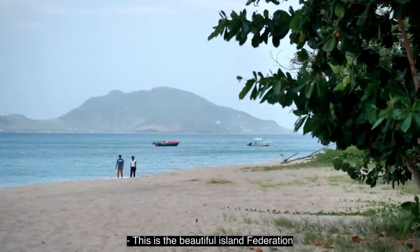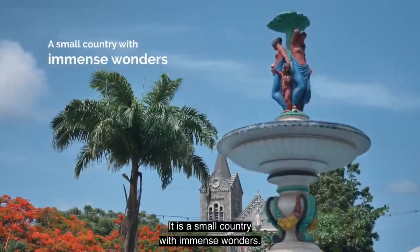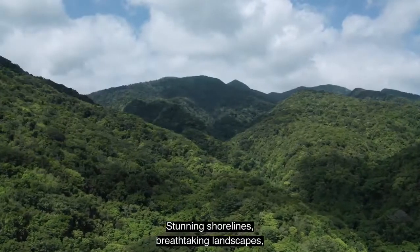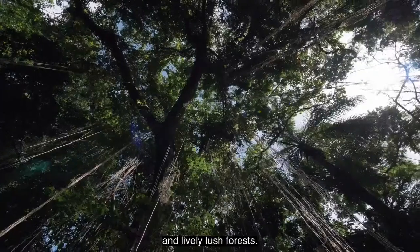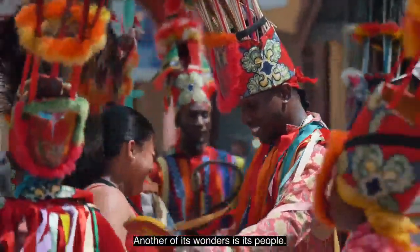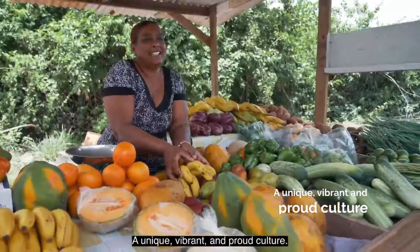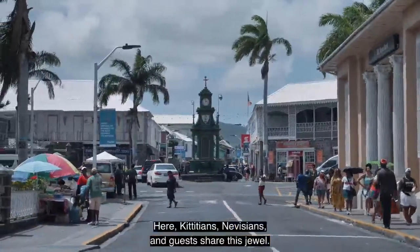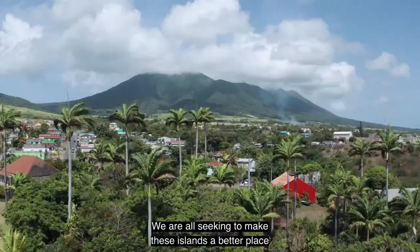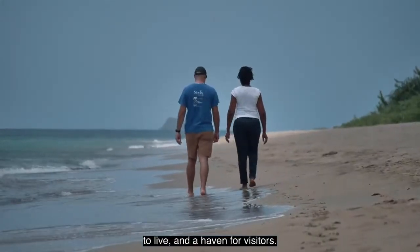This is the beautiful island federation of St. Kitts and Nevis. It is a small country with immense wonders, stunning shorelines, breathtaking landscapes, and lively, lush forests. Another of its wonders is its people, a unique, vibrant, and proud culture. Here, Kittitians, Nevisians, and guests share this jewel. We are all seeking to make these islands a better place to live and a haven for visitors.